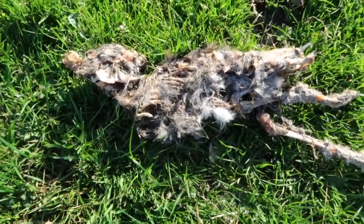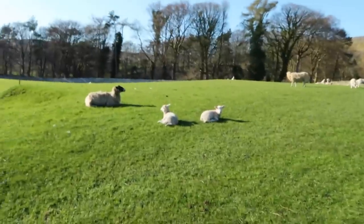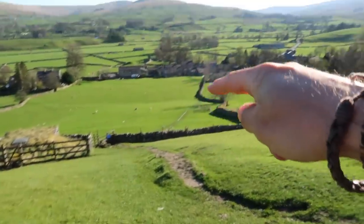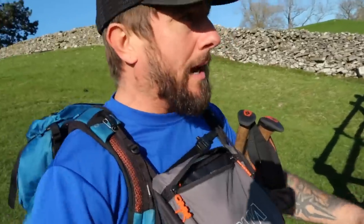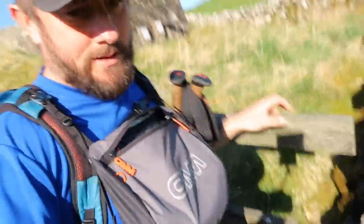Through here. Medic! Alright mate. I'm going down here and through this little village and round. This little village is the end of day one because there's an alehouse and a few other bits and pieces. I think a campsite. But I don't want that.